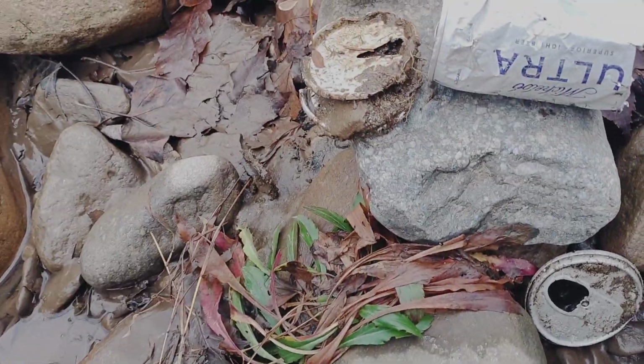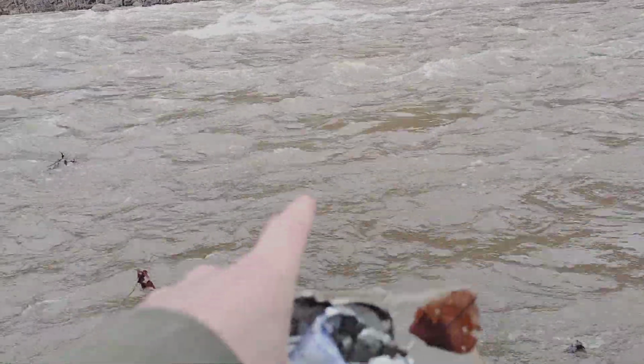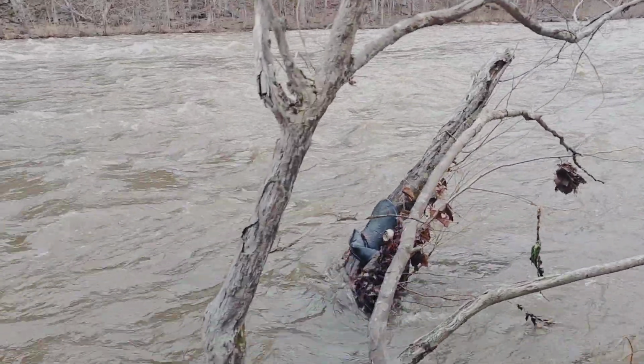Another one. And another one. Now there's some pieces like that there that I'm going to have to wait for. As water dies down, I can get to it, but right now that water drops straight down about 4 or 5 feet deep to my waist and extremely rapid. That I'm going to have to wait for, along with that beer can.